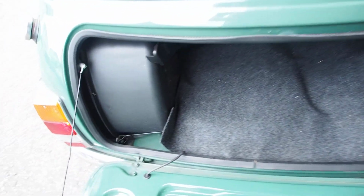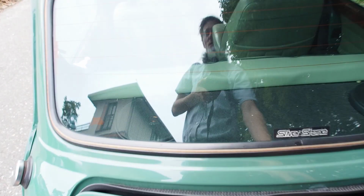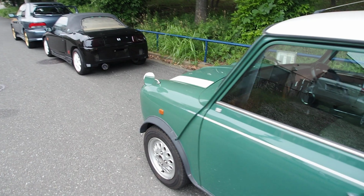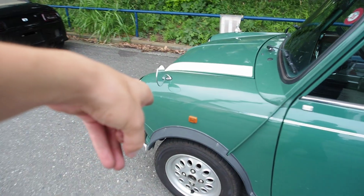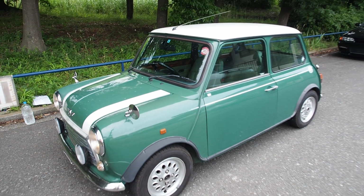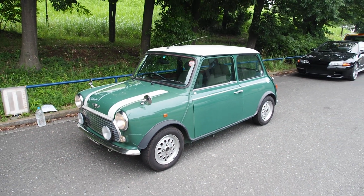Something that is wrong with this one is the radiator has two fans, one inside the engine bay and one in the fender well here. One of those fans doesn't work, so you're going to want to get that fixed. Otherwise, condition looks to be pretty good.